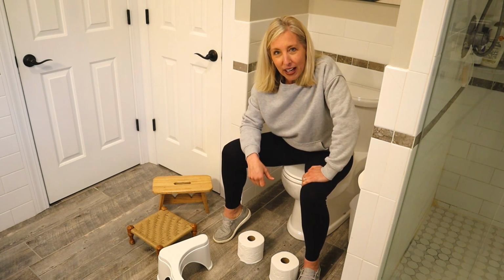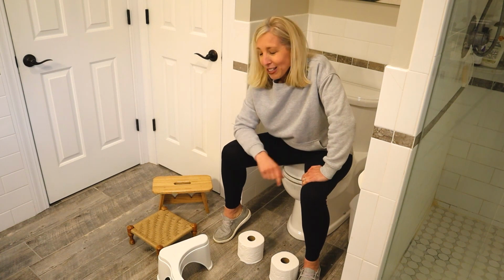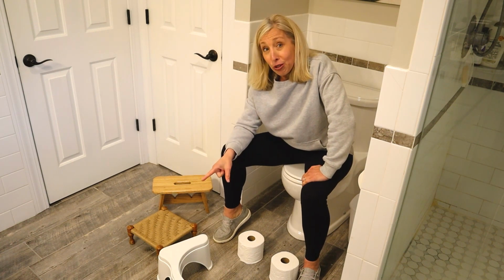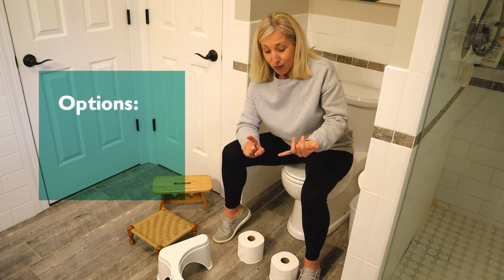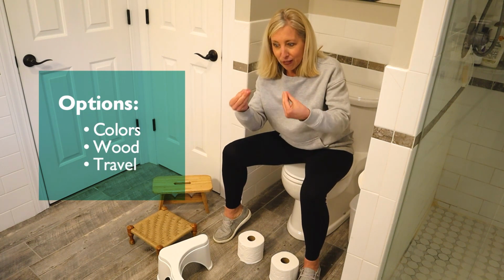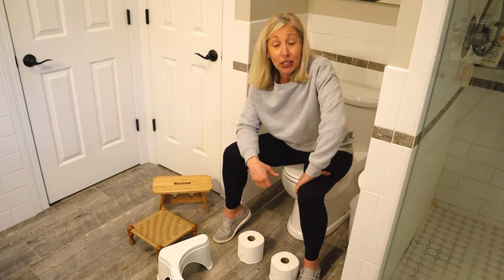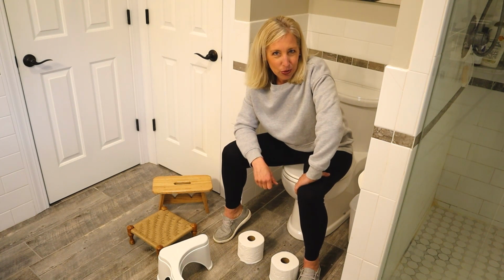So those are a couple of thoughts about different step stools, but something is better than nothing. So go for the step stool, and when you do purchase the squatty potty, you also have different options for colors, wood, and travel, where you can fold it up in case you're going to the hospital or you're going on a trip and you can't think about traveling without your squatty potty.